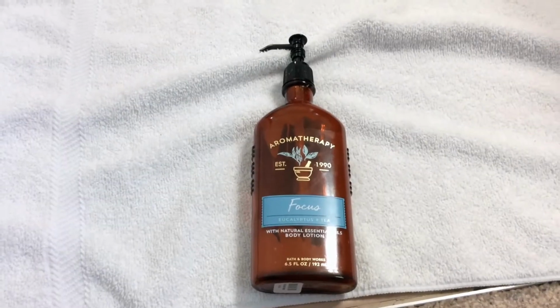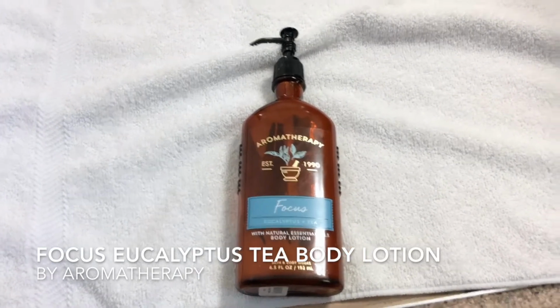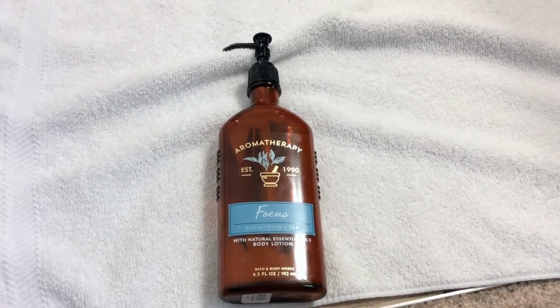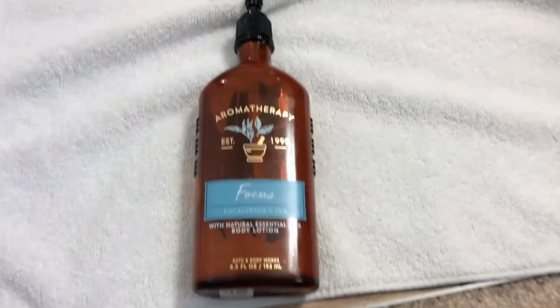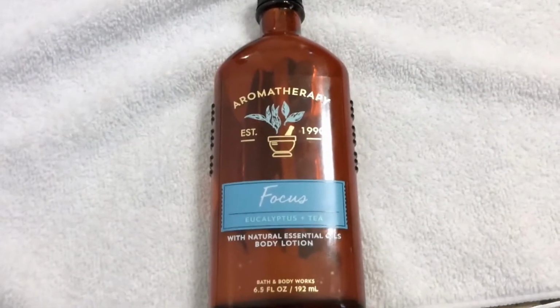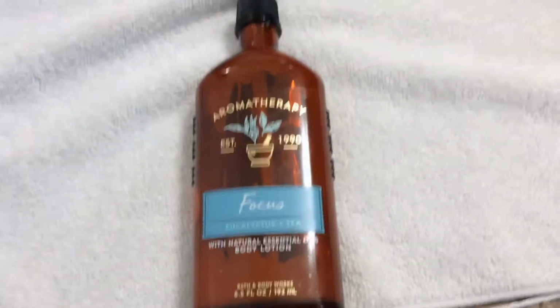Hello, so what I have in front of me is the Aromatherapy with Eucalyptus Oil and tea extract. It's actually a body lotion that specializes in focus, and you can see it's made with natural essential oils.